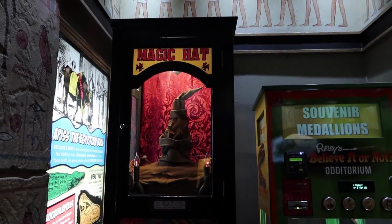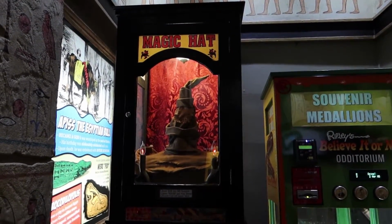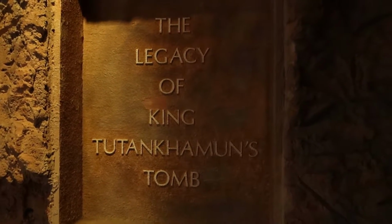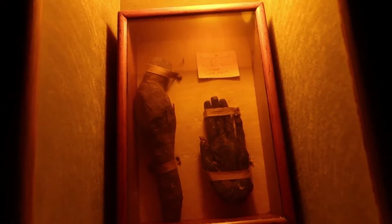We were laughing about this machine here. You can have the magic hat and tell your fortune. In this exhibit, I have no idea how to say this name, so you'll have to say it for me here. This is pretty interesting. I think this is one of those where bad things happen to people who take things from his tomb kind of thing, so it's kind of interesting. These little screens are interesting because they tell you stories about all the people that were adversely affected when they had interactions with this tomb.